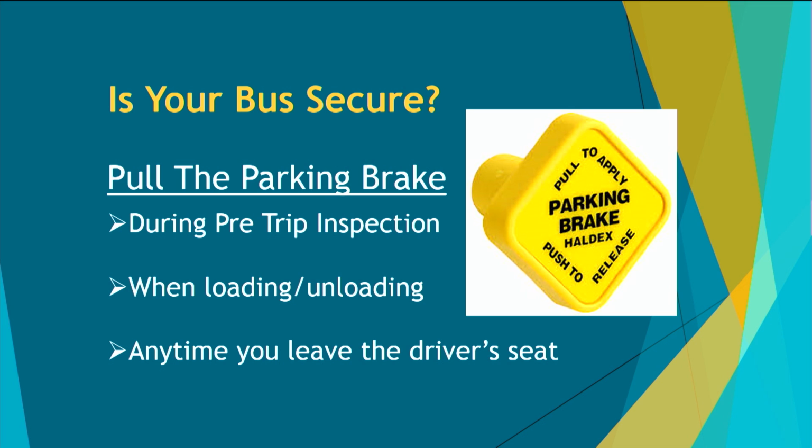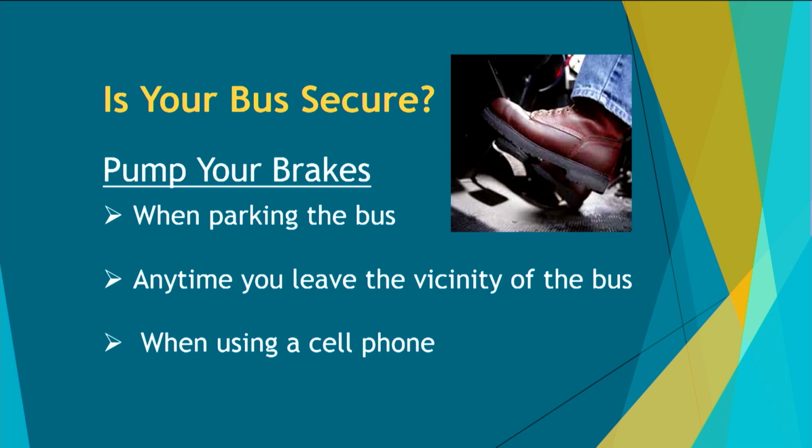Drivers have been trained and should remember to check that the parking brake is on any time they leave the driver's seat. For example, when checking the bus after each run, changing route cards, or canceling the child check system, by pulling out on the knob to confirm that the brake is set. Take a few extra seconds to make sure that your bus won't roll. Pull the parking brake. When you leave the bus, it is mandatory that the air be pumped from the brake system, with the exception of fueling, to ensure there is no possibility of a rollaway crash.